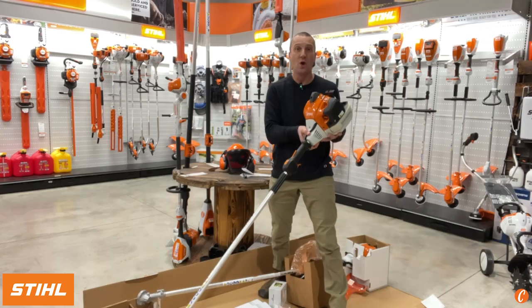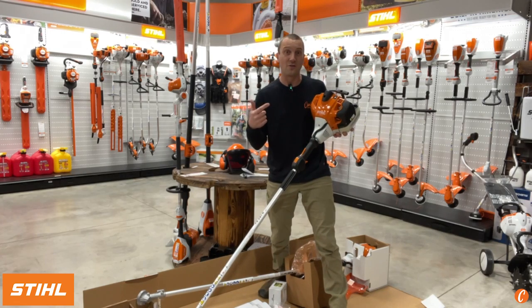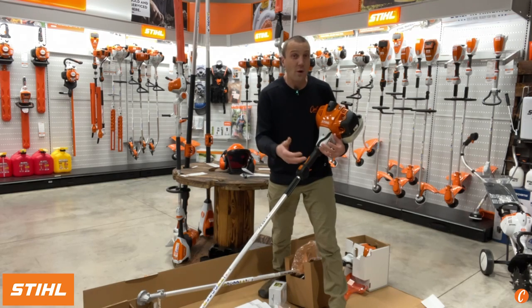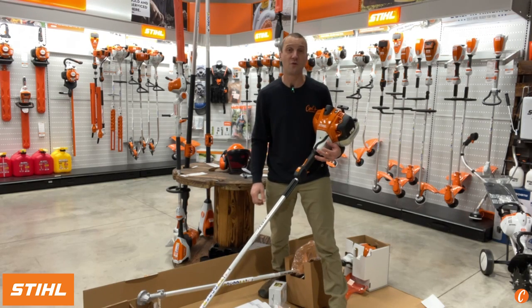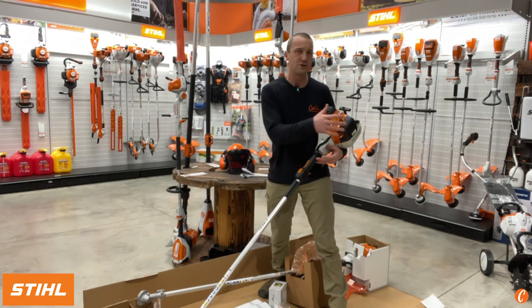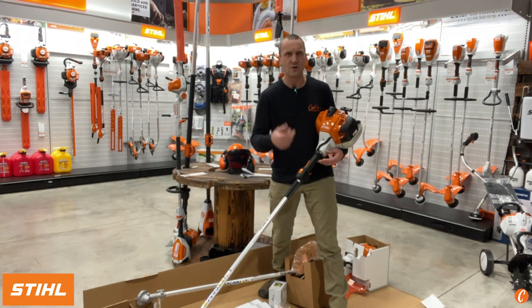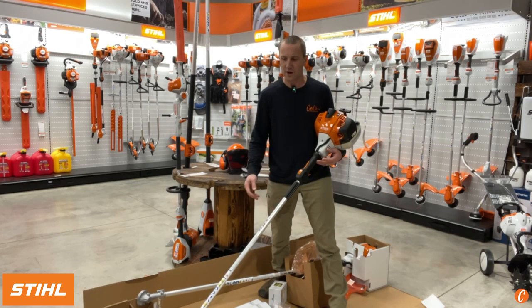So here we go. The brand new to Carl's Mower and Saw, the STIHL FS 251. 2.7 horse power is big compared to the FS 240. Weight is the same. A lot of the other proven things, right? We appreciate the good air filtration system, the easy starting, the choke that returns to the run position when you click the throttle, a proven dependable gearbox that's greasable. Get in soon, check it out at Carl's Mower and Saw.